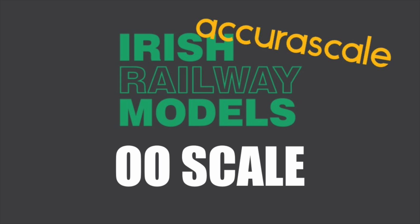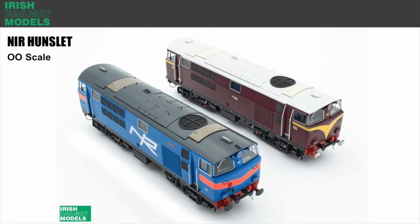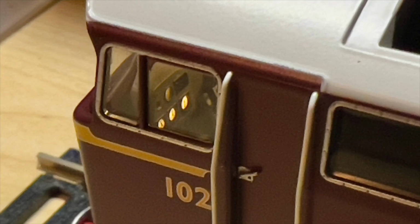They always have to be in one of these videos as they never seem to take a break. Anyway, we have been given some production updates on their NIR Hunslet diesels with some decorated sample photos, and don't they look good? You can really see how the livery looks now on the model, and it certainly looks pretty good to me. All the different variants are covered with these photos, and we even get a close-up image of the detail around the cab windows and the silver on the door handle. Very well done there. And you can see the control panel dials through the window there.